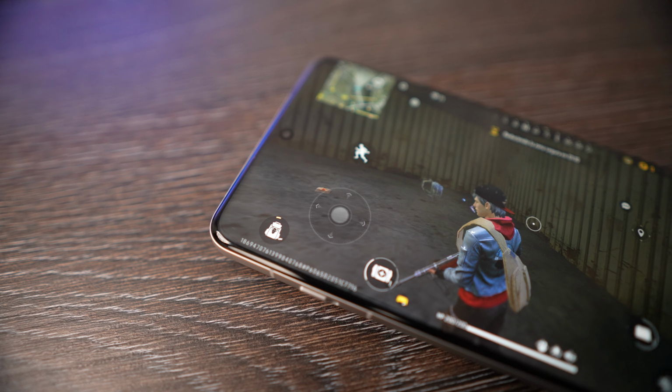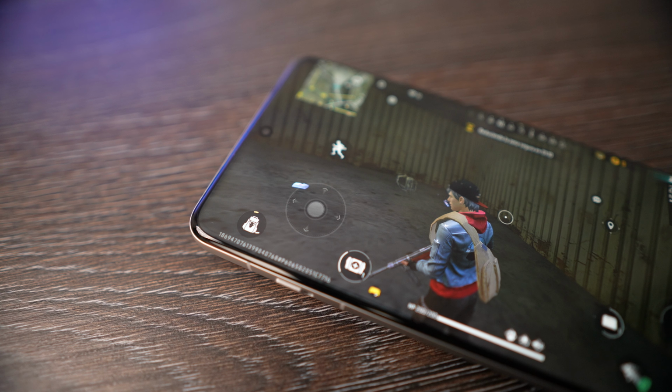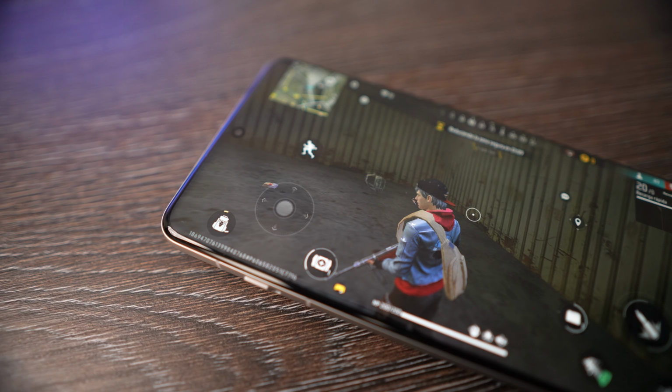If you want to game with it, you can. You get a good performance. You mostly get high performance on most games.